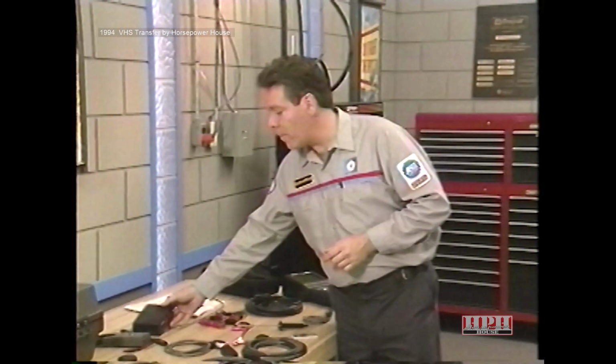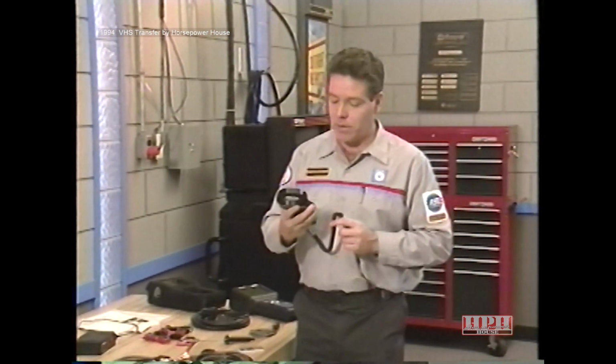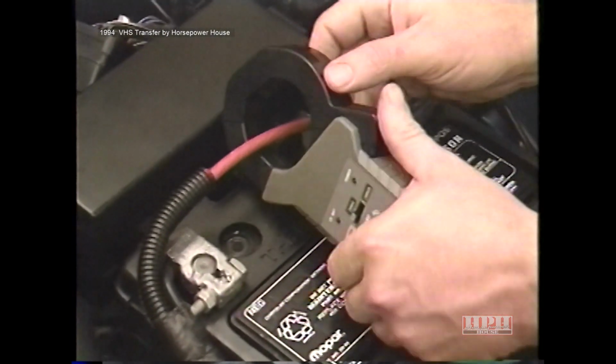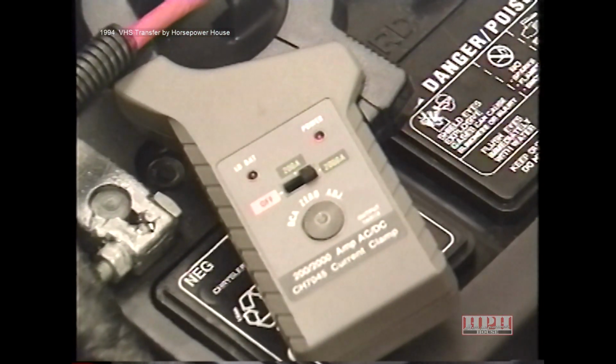The high current clamp is used to measure alternating or direct current up to 2,000 amps. Current measurements using this device are obtained by placing the jaws of the clamp over the wire to be measured and selecting the appropriate range, 0 to 200 amps or 0 to 2,000 amps.